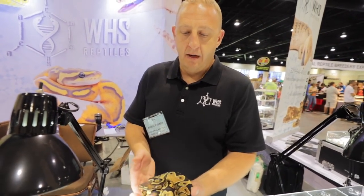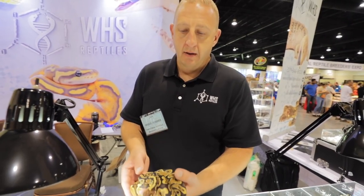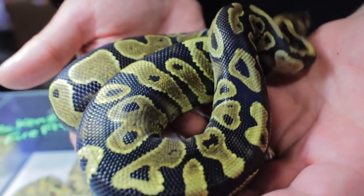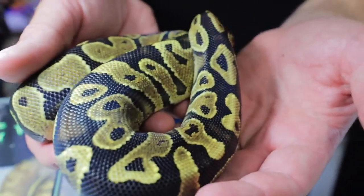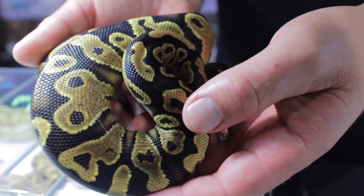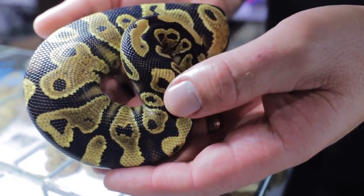And today we're going to talk about the McKenzie project. So I kind of want to show the viewers and talk a little bit about it. This here is a baseline McKenzie, as we can all see. Looks a little bit different than a normal. People are asking me a lot about it. It's a pattern and color changing mutation.